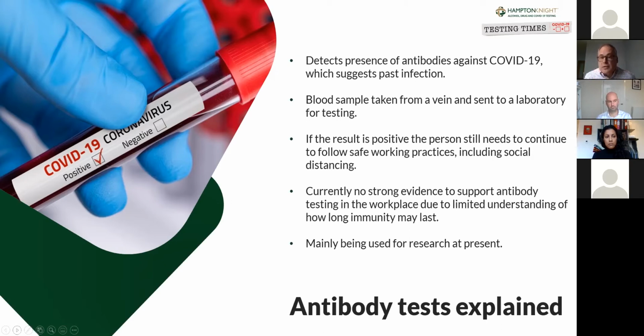And at the end of the day, what are we now, 9-10 months down the line from COVID? Well, actually nearly 12 really, since it started in December back in China. We are still not much further forward in understanding what a positive antibody test means. How long does it confer immunity for? So there's currently no strong evidence to support antibody testing, particularly in the workplace. Most antibody testing is currently being done for research purposes and also within the NHS as part of that research. Next slide, please.